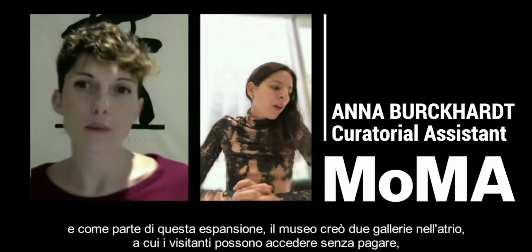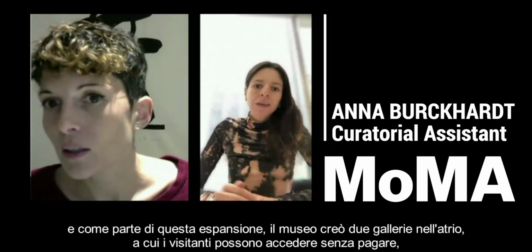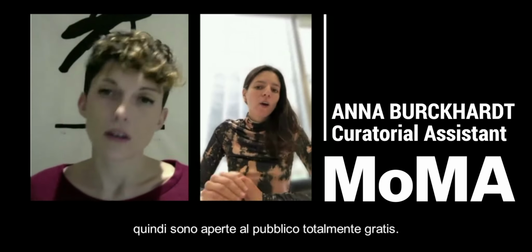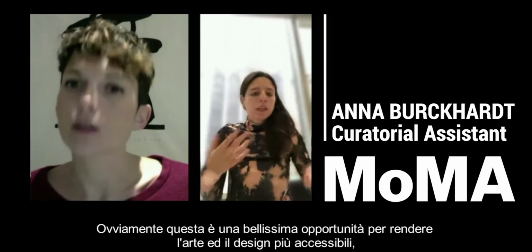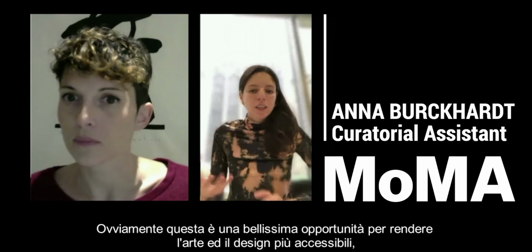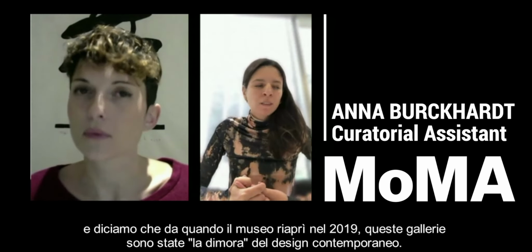And as part of that expansion, the museum created two galleries in the lobby, which can be accessed by visitors without having to pay a fee. So they're open to the public fully for free, which is a really exciting opportunity, of course, to make art and design more accessible. And those galleries have been the home of contemporary design since the museum reopened in 2019.